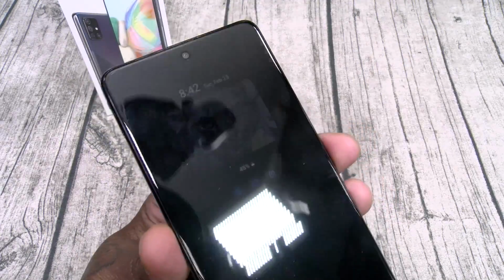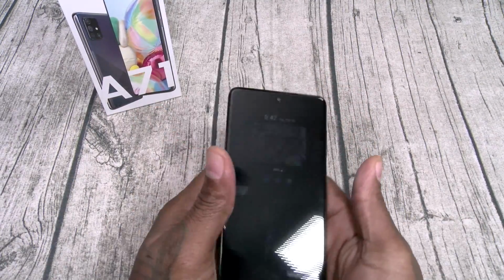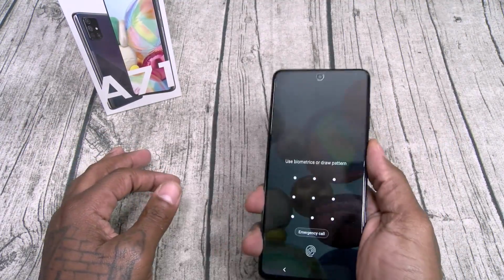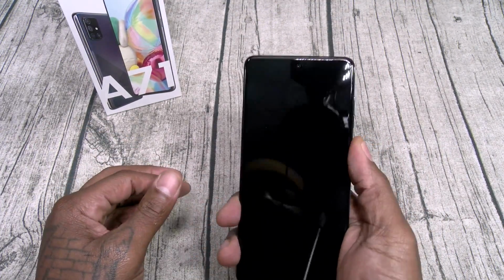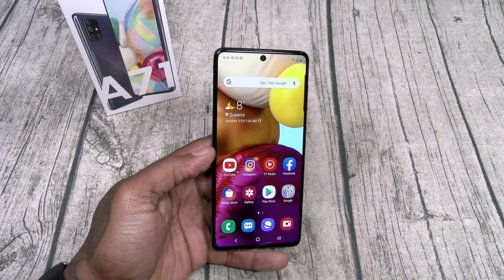You got an always-on display, and you got an on-screen fingerprint sensor. So there's a couple of different ways you can open up the device. If you want, you can swipe up, put in your pattern or your PIN. Next, you got face unlock. Bang, just like that. Then after that, you got your on-screen fingerprint sensor, which works flawlessly.